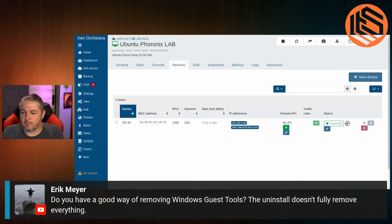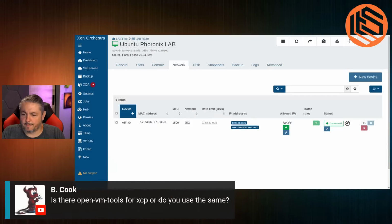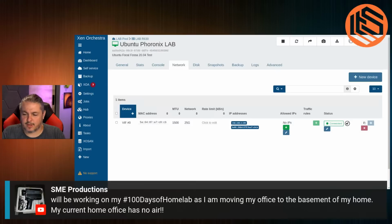Do you have a good way of removing Windows guest tools? The uninstall doesn't do it. No, I always thought the uninstall worked. Their open-vm-tools for XCP-ng use the same. Open-vm-tools. What is open-vm? You talking about this? Like their Xen guest utilities are a thing. Those are just part of the repositories.